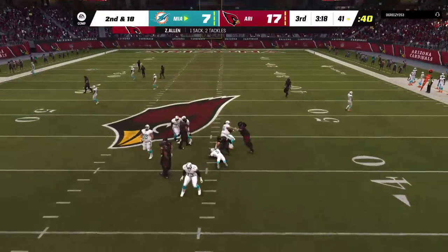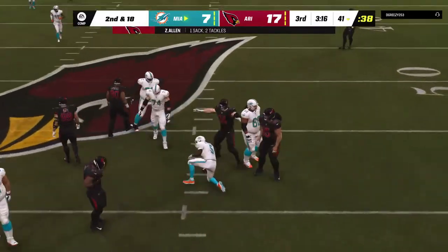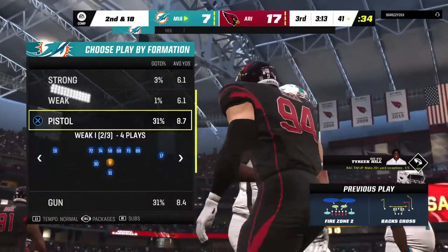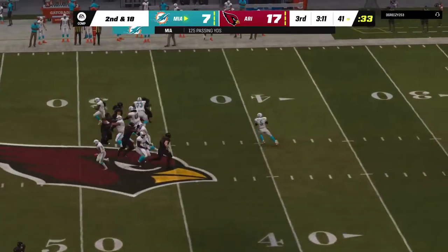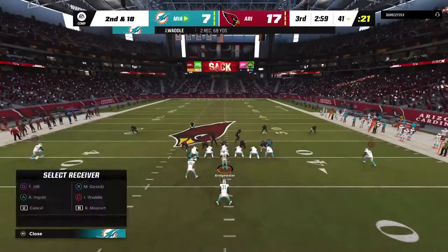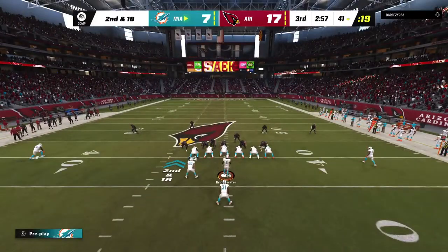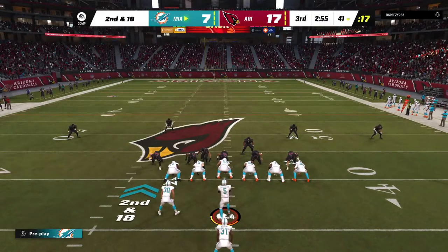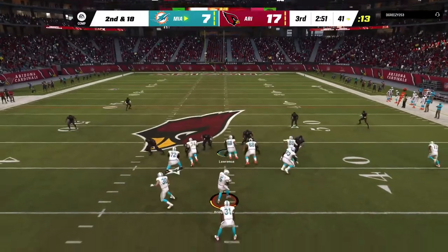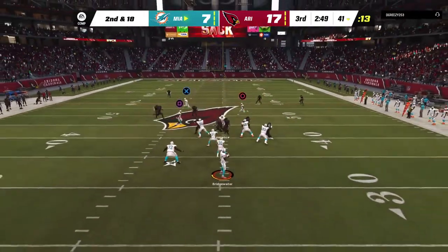And down he goes. The pressure getting to Bridgewater. They'll wind up losing 8 on the sack there, and it's second down. So a nice bounce back there defensively after giving up the big play. Yeah, you can either get down on yourself or you can get motivated. And that time, they dropped him for a loss. So I would say that they got motivated and made the play.